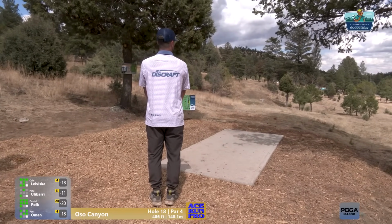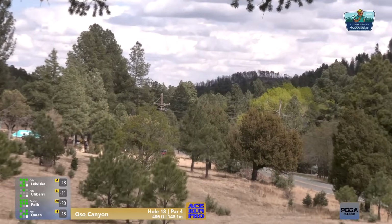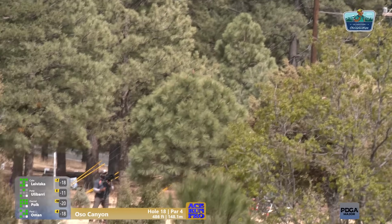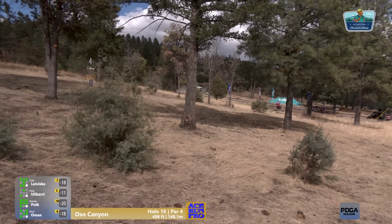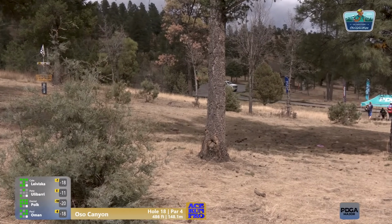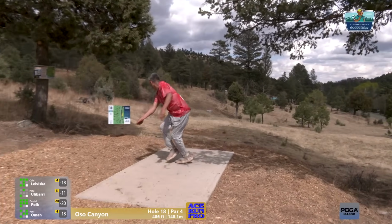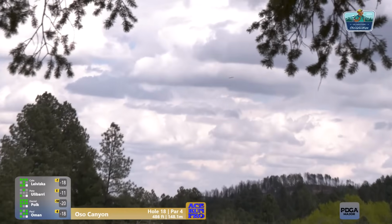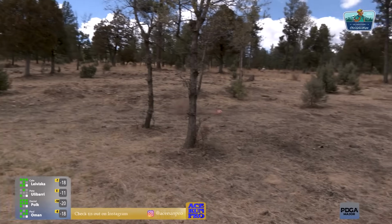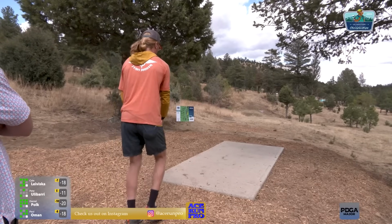I wasn't paying attention to the ranking, but I'm pretty sure that this is one of the easier holes on the course. I would assume so. Cale, that Captain's Thrasher. Look at that thing, just going, falling, and turning over. Beauty, just outside the circle there. Going to be about mid-40s. Daniel loves the hyzer. His favorite shot. And that works. Gives himself a look from there.